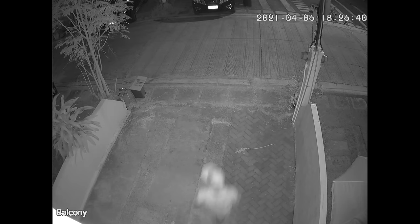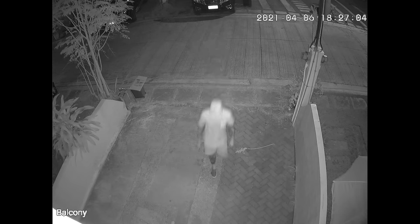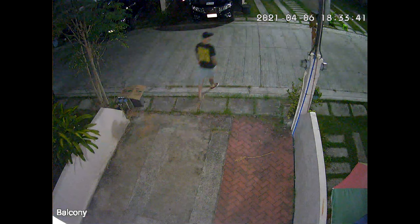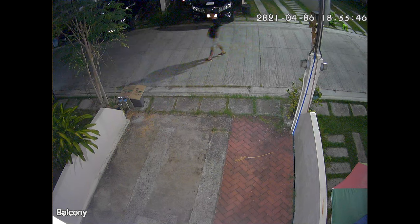This is nighttime at the highest resolution with audio turned on. This is not in complete darkness since there is a street light just across the street. And here I test the smart full color night vision, which means when the camera detects motion, it will turn on the white LEDs and you can set it up in the app how long you want them to stay on for.